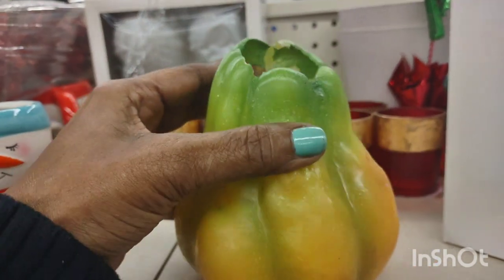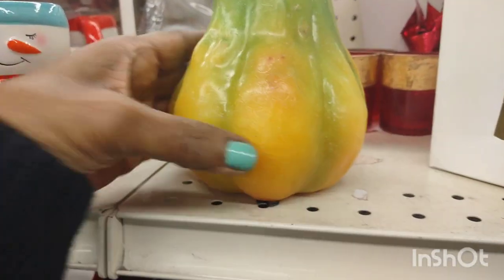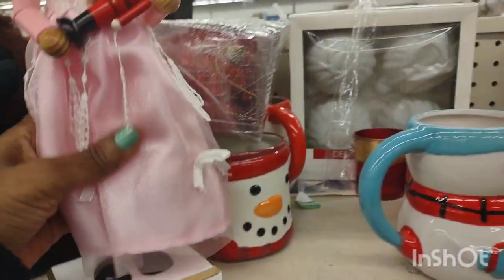And that was a beautiful candle. I should have bought it home. I left it though. I didn't see a price tag. And candles are very expensive these days.